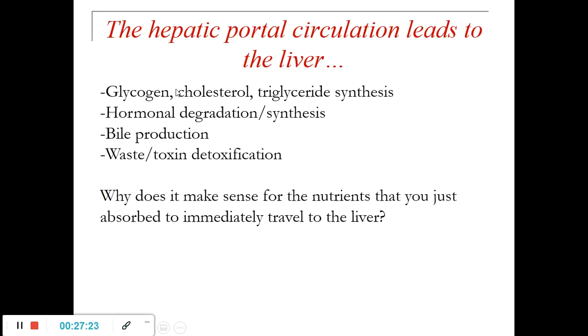So we see hepatic portal circulation leads to glycogen, cholesterol, triglyceride synthesis, hormonal degradation, bile production, waste and toxin detoxification. So our liver has all this ability. We talked about it previously a little bit, and I'll talk about it now again. Our liver can adjust the composition of the blood. If we consume too much glucose, or if we consume too much food, glycogen or glucose levels are going to elevate. Same thing with triglyceride levels, they too are going to elevate.